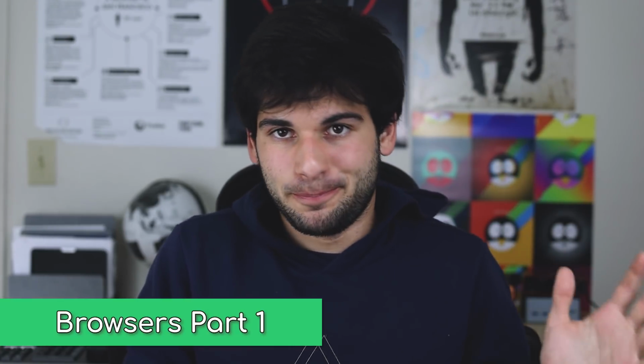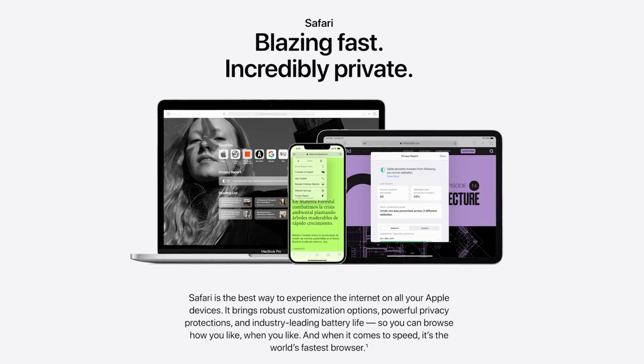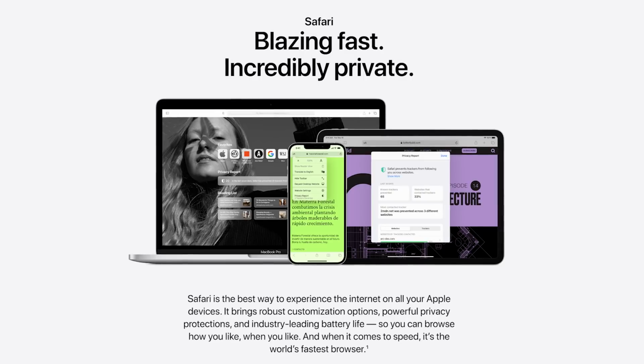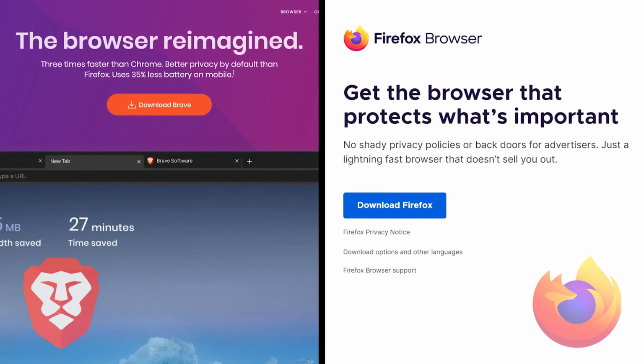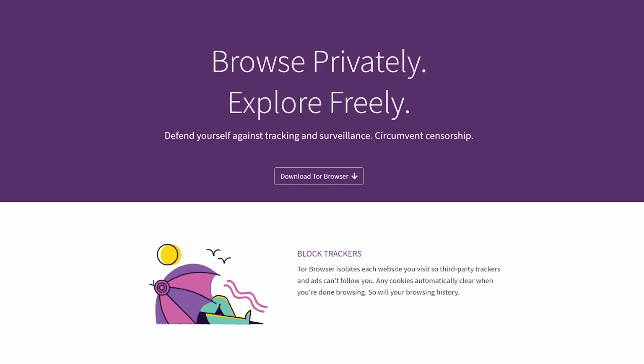VirusTotal. Your browser has the ability to track everywhere you go on the internet, so ensuring you are using something with proven security and privacy is paramount to protecting all of your web traffic. Safari honestly isn't terrible. It's one of the better default browsers you can use out of all operating systems. However, Brave and Firefox are options too, as well as the Tor browser.